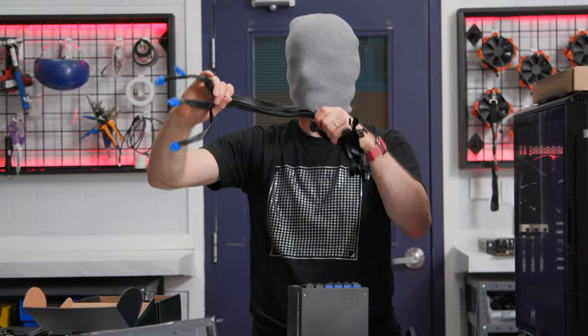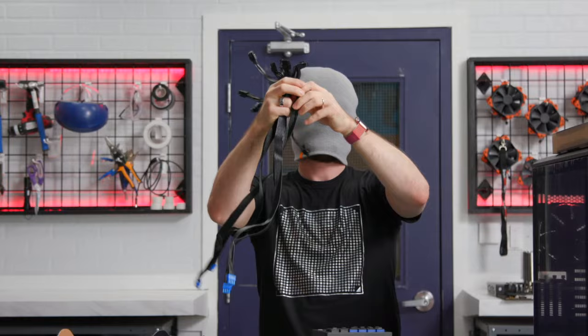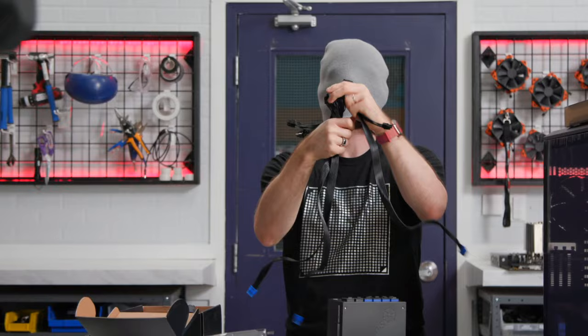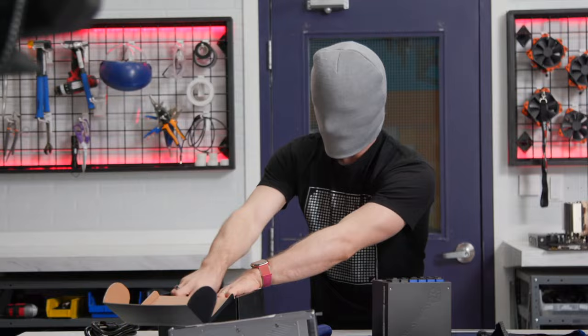Okay. I'm fine. I'm fine and everything is fine. So this is a dual 6+2. I need that. This is a dual 6+2. I do not need that. This is another one. I don't need it. And this is another one. I don't need any of these. So nope, I'm just not even going to try. I'm putting those there. All right.